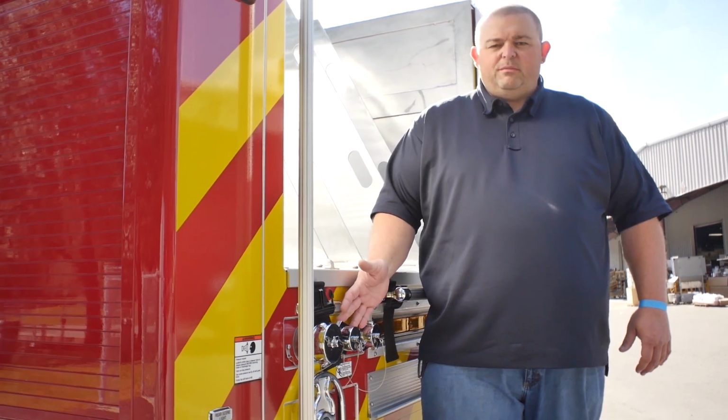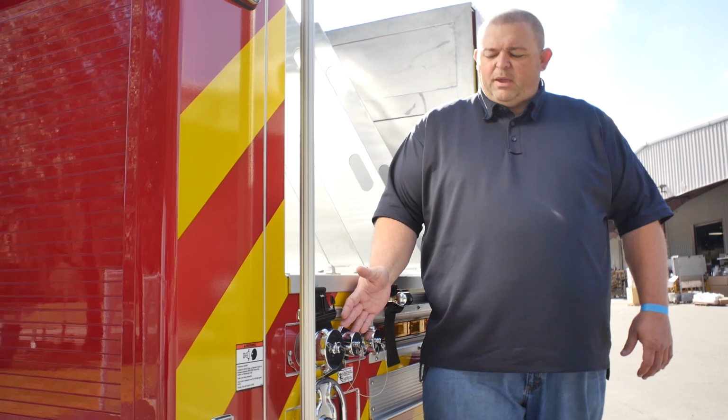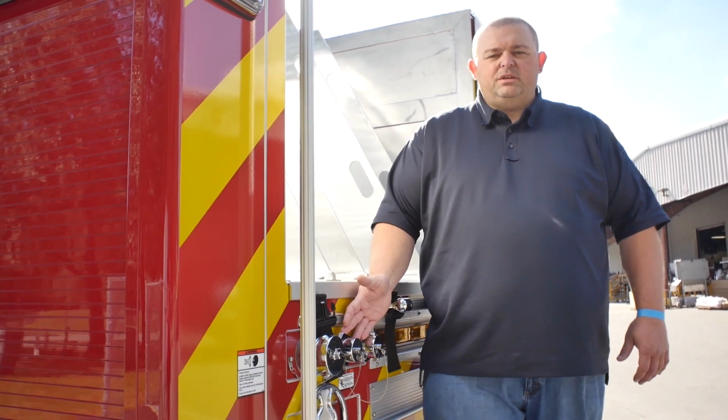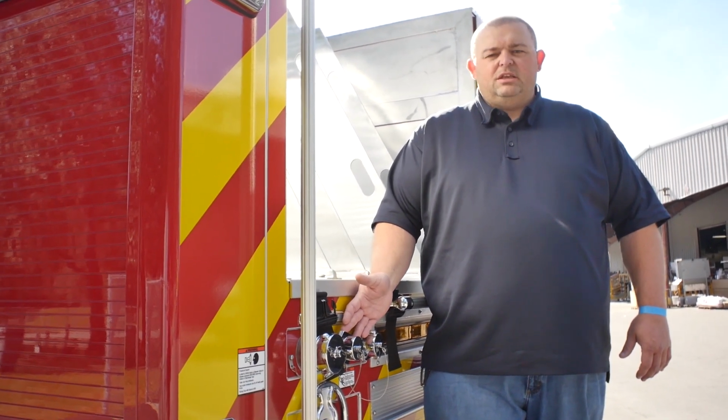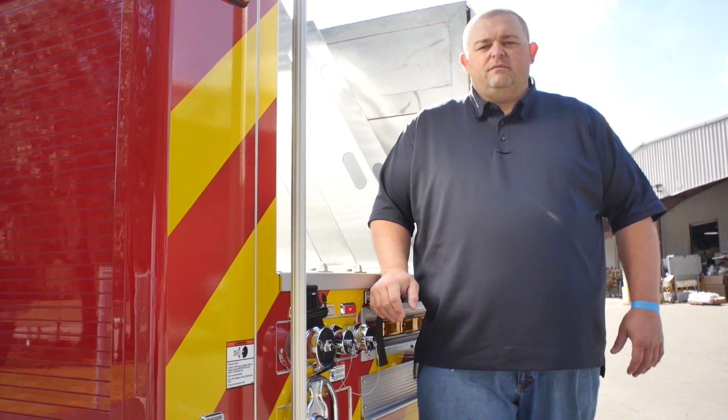As you can see here on the back of the truck, this truck comes with 3 pre-connected hose selections off the back of the truck, and each of them are plumbed to the exterior of the truck, which is easily accessible from ground level for the engineers to work and for putting the truck back in service at the scene.